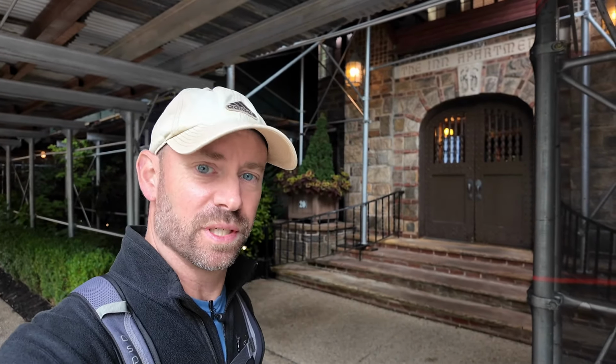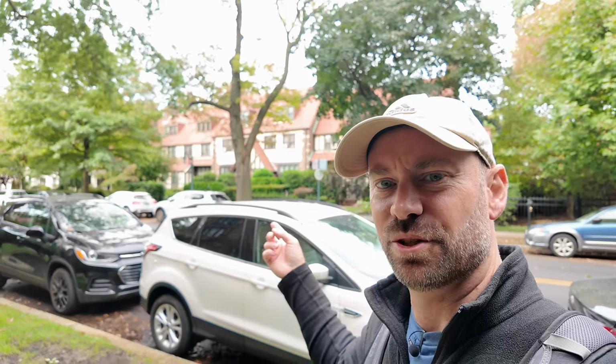Of course, we got scaffolding out here too, but these are apartment buildings, which are in the same Tudor style. The community also has duplexes and then lots of single family housing. Once again, pretty much all of it in the Tudor style.